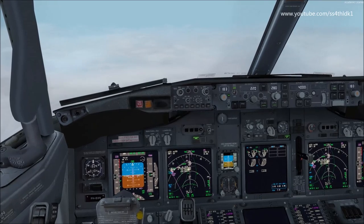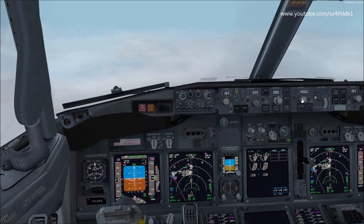Flight deck. Okay, thanks. Captain, the cabin is secure.